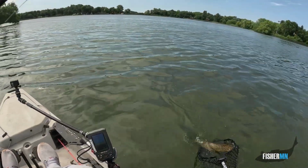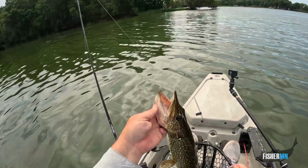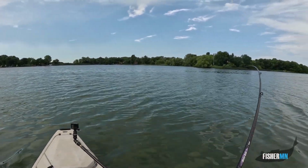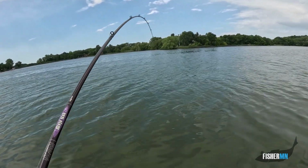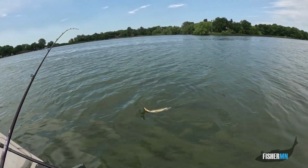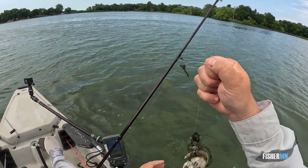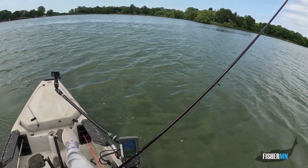Fish are strong, they're almost pulling the rod out of my hand. There we go, another one. There we go, fish on. Huh. Thought I had him tail hooked there for a second. Can we get this guy without the net? Grab him, get the hook out.